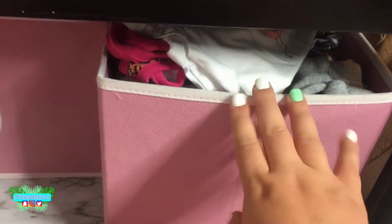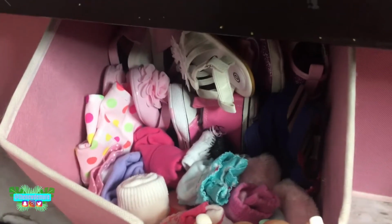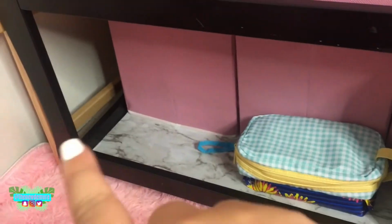And then down here, this one is filled with 3 to 6 months. This one is shoes and socks, which she's already got a ton. And then this one is blankets and towels and stuff like that. It's organized. I can see everything, but I like that I can see the little marble contact paper there.